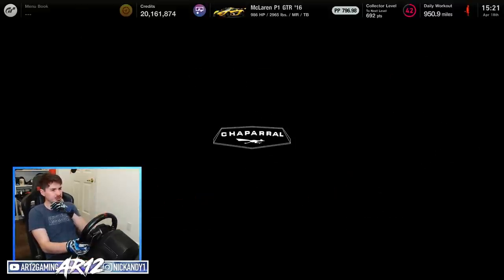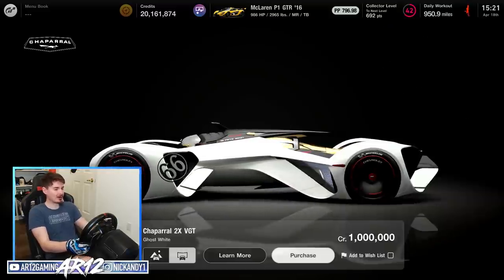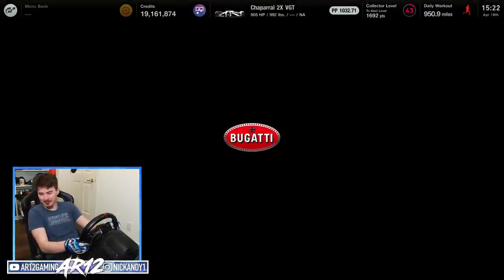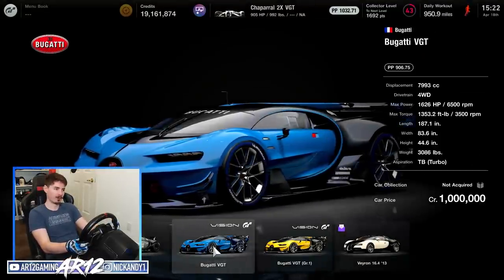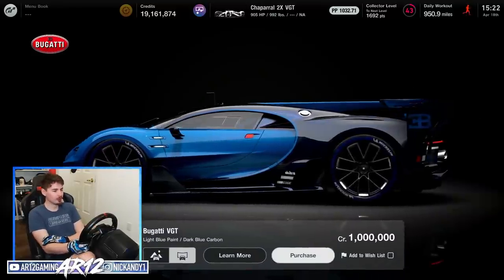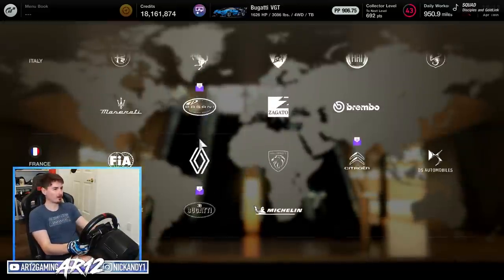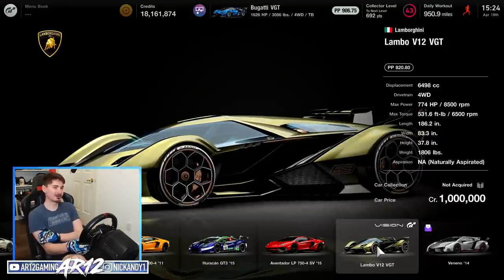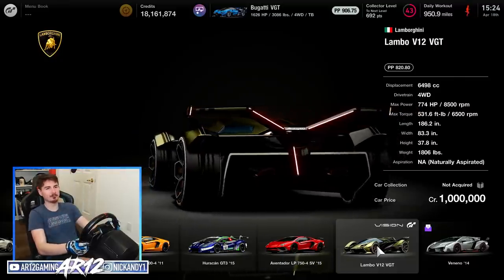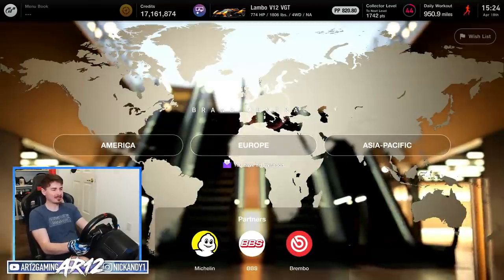Somebody in Twitch chat said the Chaparral before. This thing's pretty crazy as well. Let's go for that. 1 million credits. Ooh, let's wrap this up with a Veyron. Oh, not exactly a Veyron. What a beautiful, beautiful looking car. I'm gonna buy one more car, one more car, one more car. Yo, the Lambo's crazy. I love how it's called Lamborghini Lambo V12 Vision. What a stupid name. All right, we gotta try one of these cars out now.